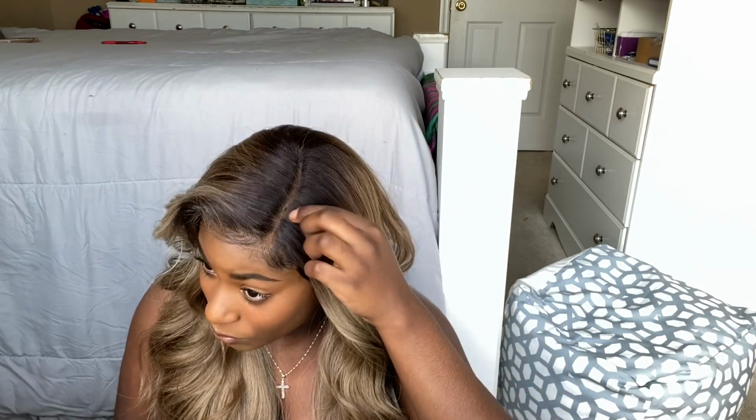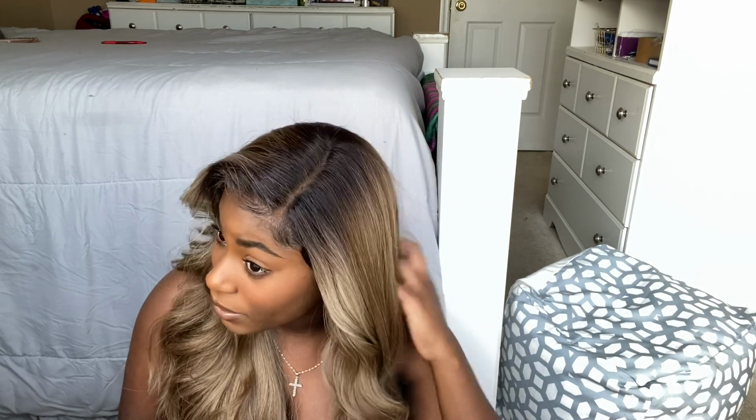So if you see this mark right here, that is because I got too carried away and I messed up my part by over plucking. Well, not over plucking, but I just ripped a hole in the lace. So kind of upset about that. If y'all know any tricks as to how to fix ripped lace, please leave some comments down below, because I don't like that.